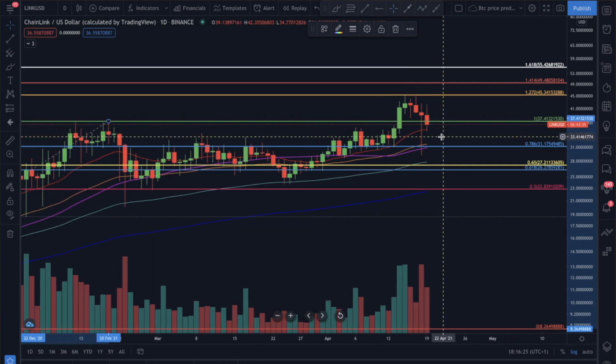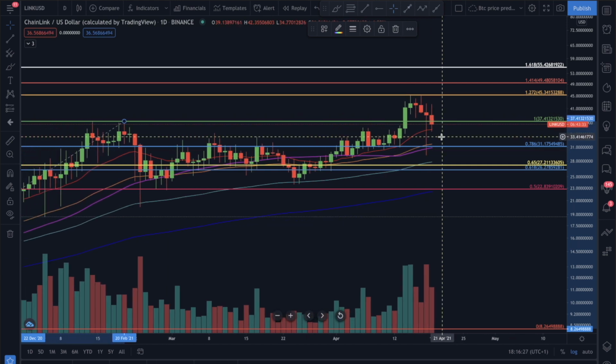Why? Link is launching its version 3. Link has been in the news. How many coins do you know that go in the news? I'll tell you which ones go in the news. Bitcoin goes on the news. Ethereum goes on the news. And guess what? Link now goes onto the news, because Link is doing some really good data mining.